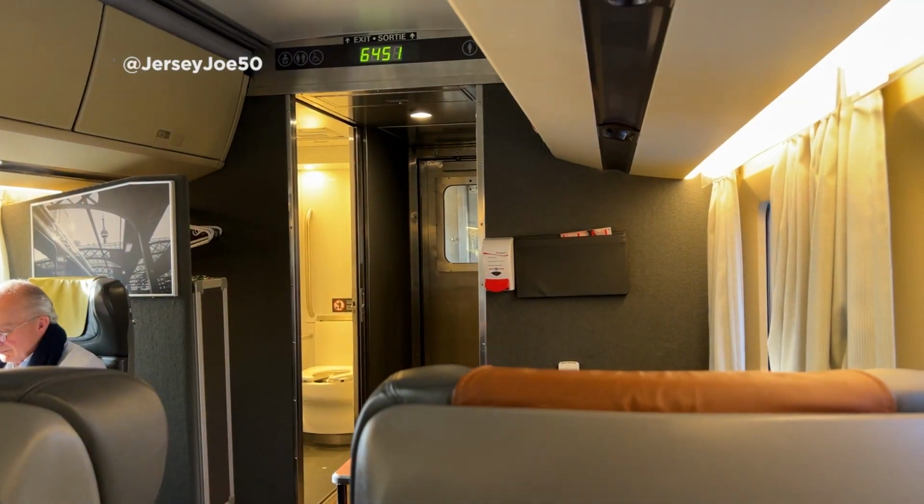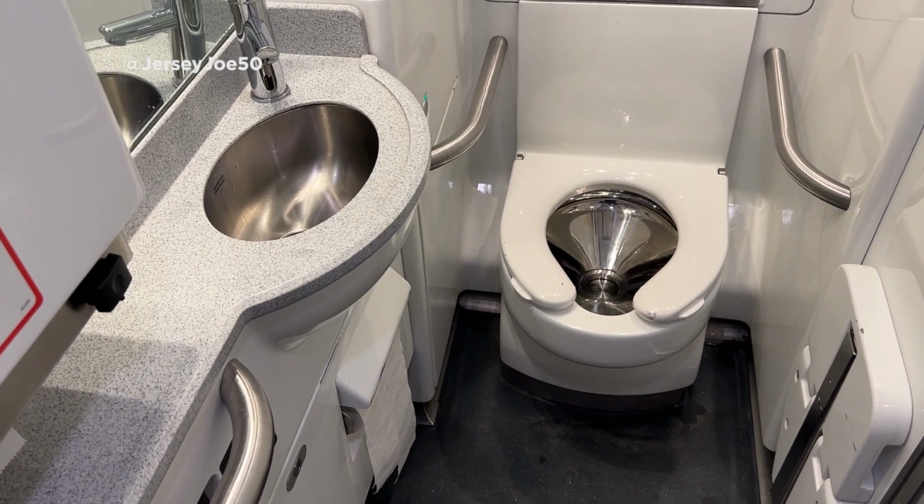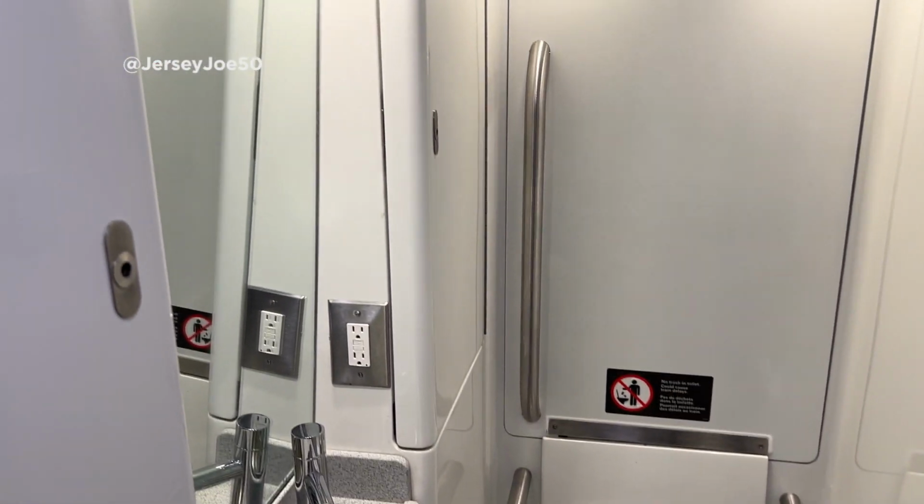Okay, time to visit the restroom. And here it is, pretty standard, but clean. There are lots of bars to hold on to as you do your business as the train rocks back and forth. Our car had 2 restrooms available. Spacious bathroom.